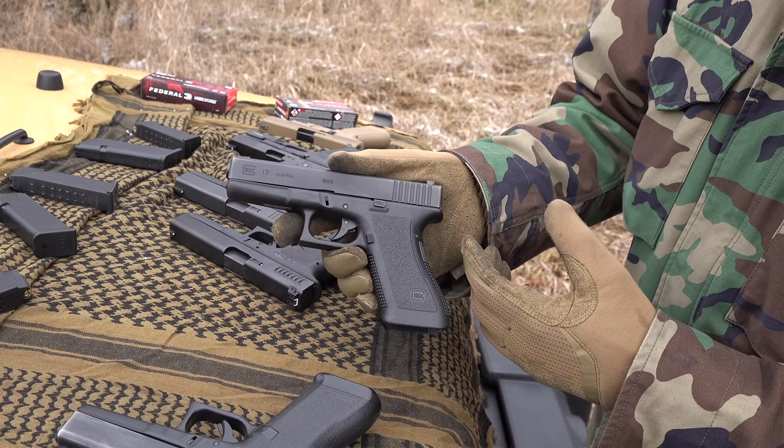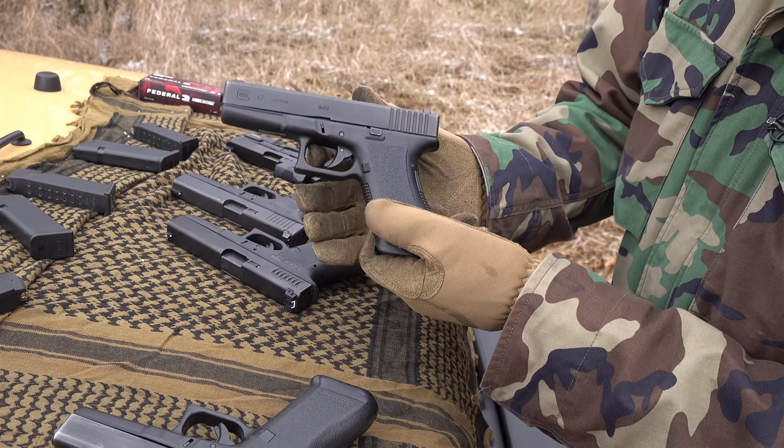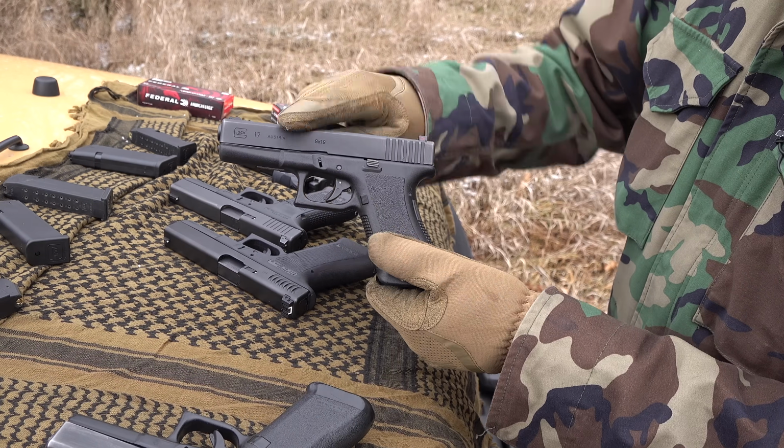They would complain about it. The trigger guard will stay the same. The Glock has never been very good for gloved hands. This is a relatively thin glove.